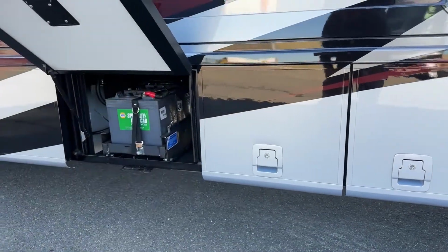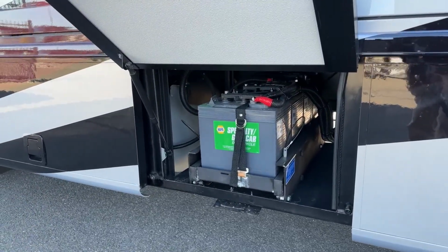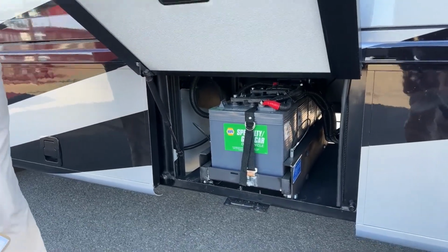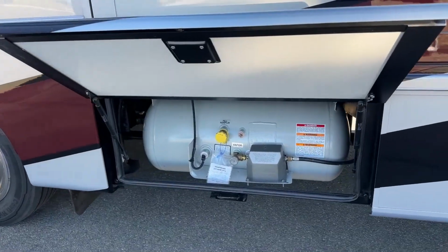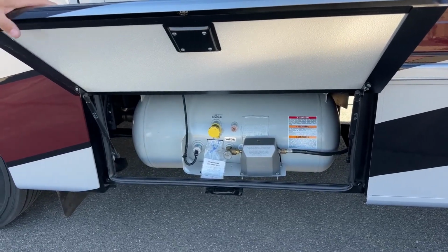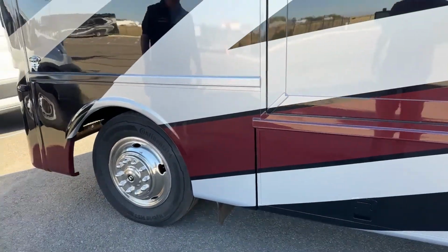And we have our battery bank. Let's see here. 6-volt batteries on a tray. And then it's our 25-gallon propane tank. That's gonna run our furnaces, our hot water tank. And that's about it for the outside.